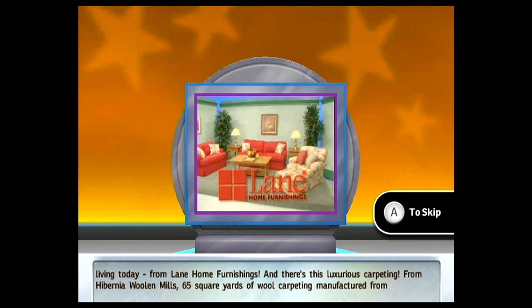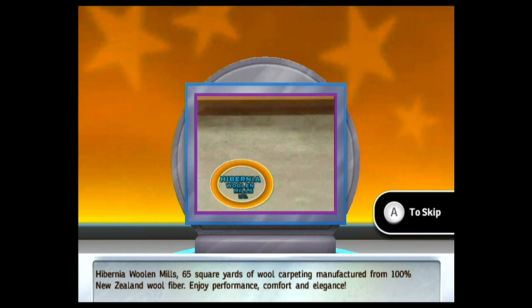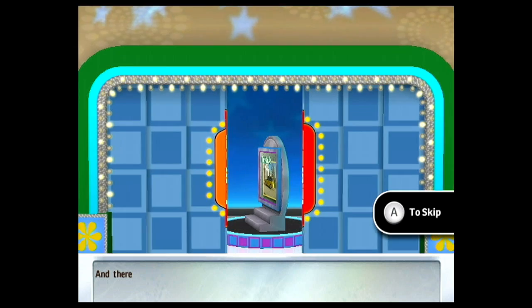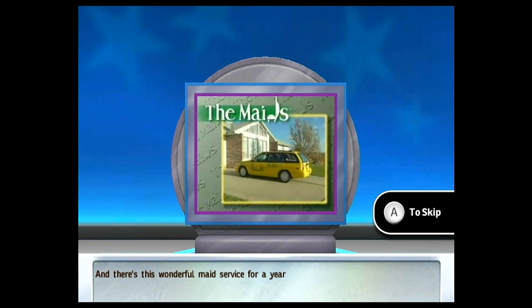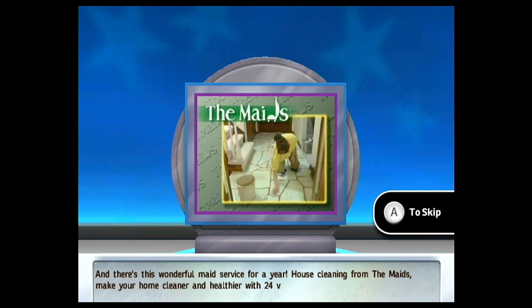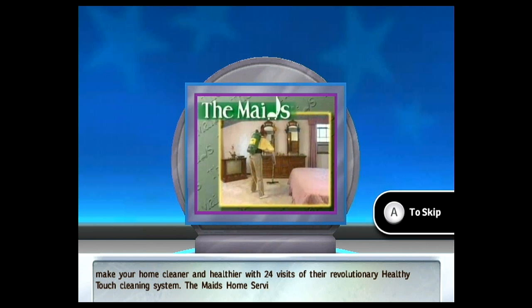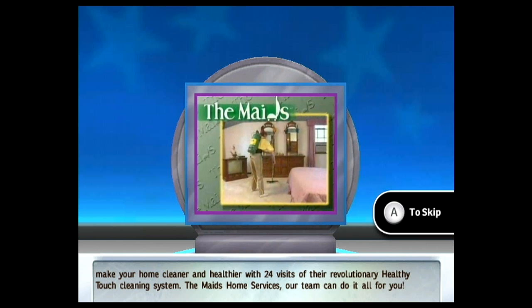And there's this luxurious carpeting from Hibernia Woolen Mills. 65 square yards of wool carpeting manufactured from 100% New Zealand wool fiber. Enjoy performance, comfort, and elegance. And there's this wonderful maid service for a year. Home cleaning from the maids. Make your home cleaner and healthier with 24 visits of their revolutionary Healthy Touch cleaning system. The maids home services. Our team can do it all for you.